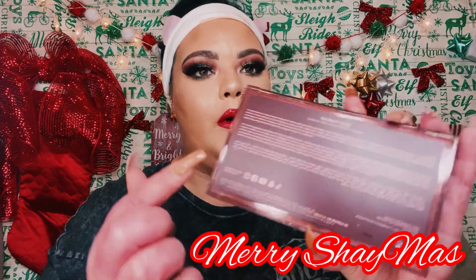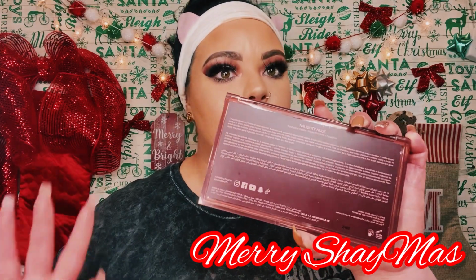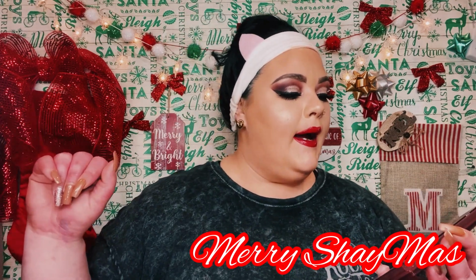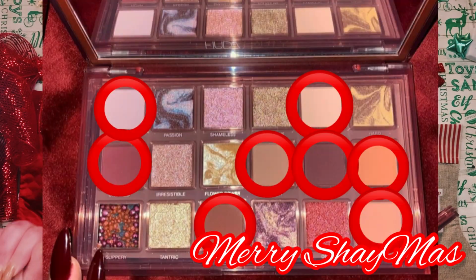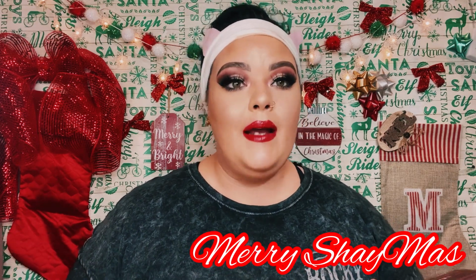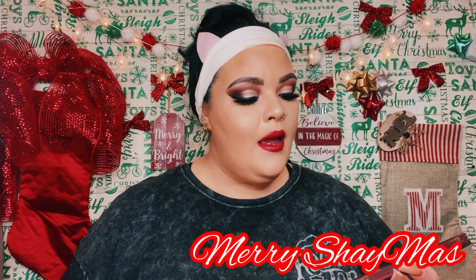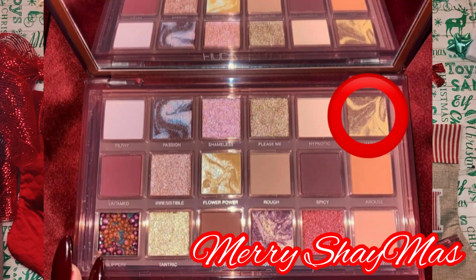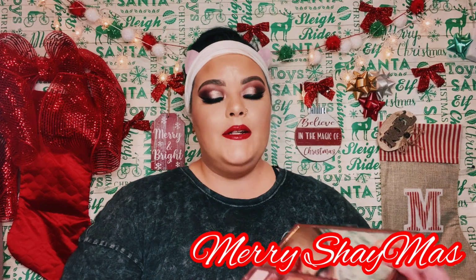The back of the palette, of course, describes the shadows. So let me tell you what type of shadows you're gonna have in here. Number one, this is an 18 shadow palette. It has 5 different textures: 8 velvety soft, powerfully pigmented mattes, which I completely agree, they are some of the best I've seen, I would say the best of 2020 for sure; 5 high shine buttery metallics, 3 multi-reflective shimmer cream marbles, 1 matte cream marble, and 1 sheer pearly gloss hybrid. So let's go ahead and get into the swatches.